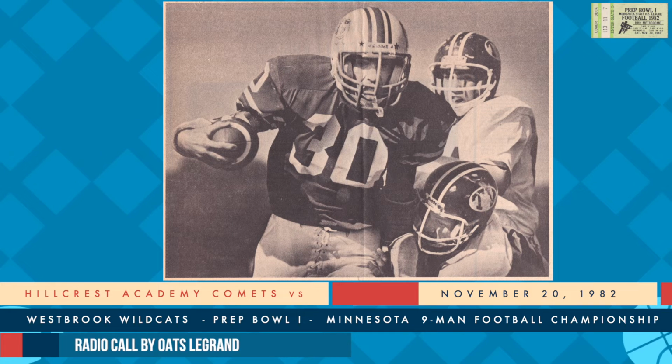And they'll discuss this with Westbrook. 14-0, Westbrook lead it. Coming in the ball game now is Mike Schultz, 155-pound senior, and he can pick him up and lay him down, so look out for the throw again. Interference declined. First down at the 36-yard line in the territory of Hillcrest.